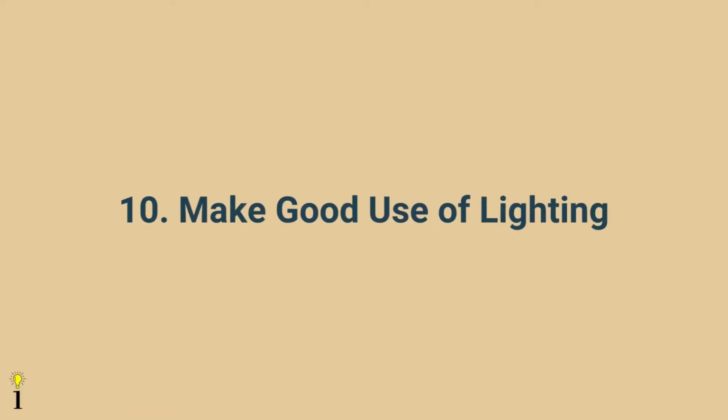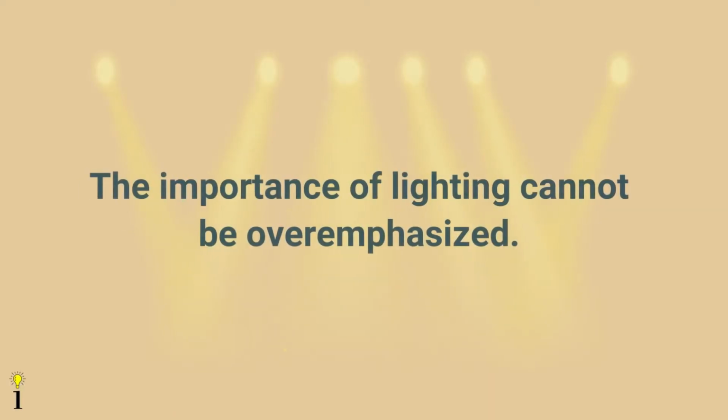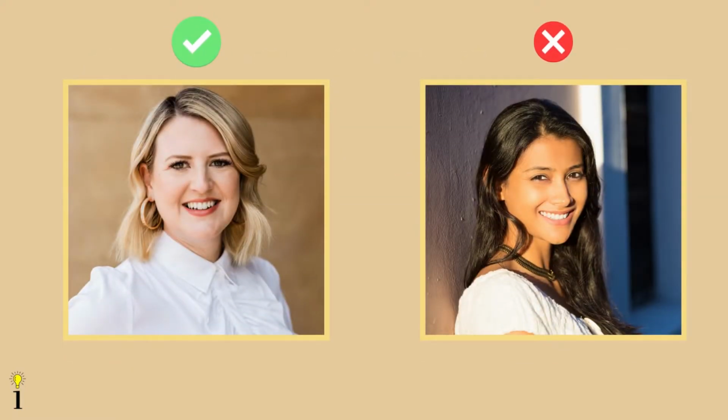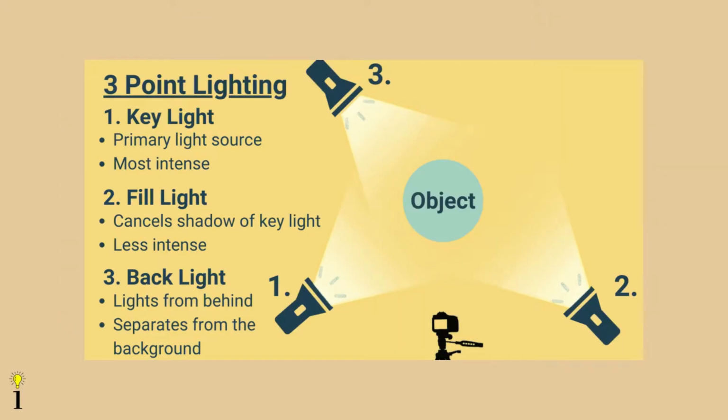Number 10. Make good use of lighting. The importance of headshot photography lighting cannot be overemphasized. In photography, light is used to highlight the client's form and features. The use of lighting is easily the make or break aspect of your photo. Remember the 3-point lighting system.